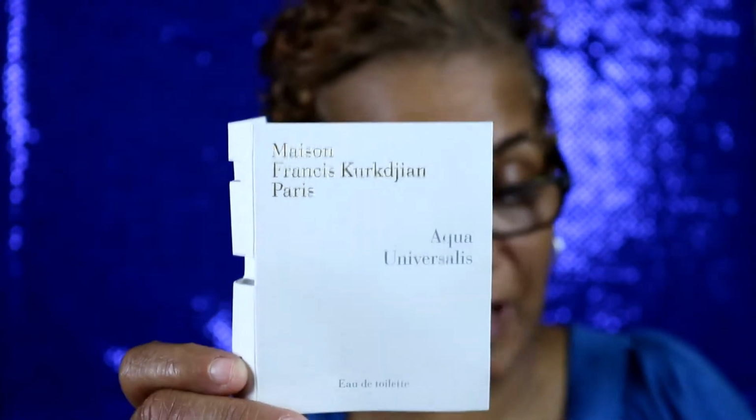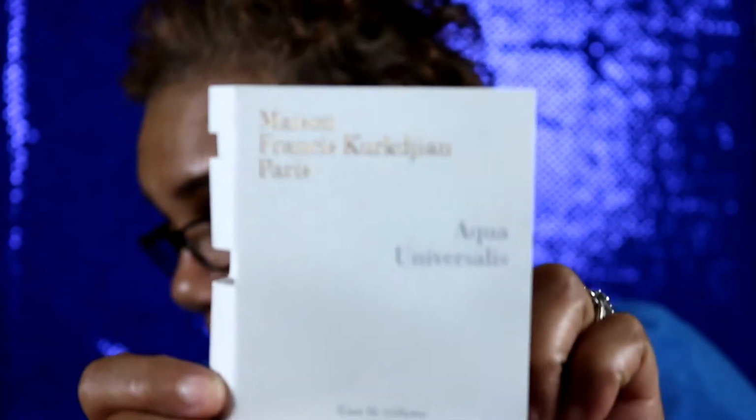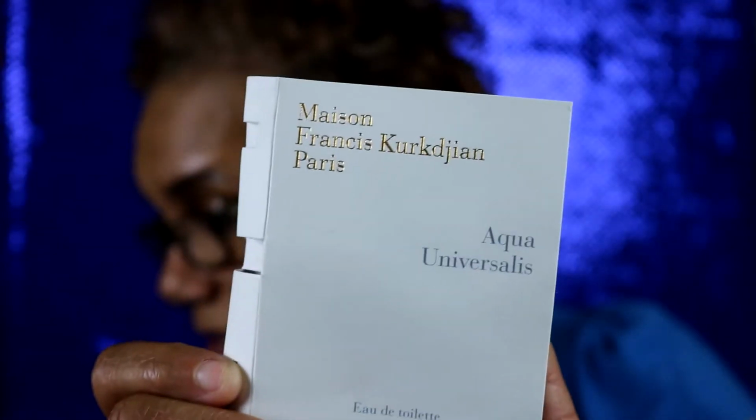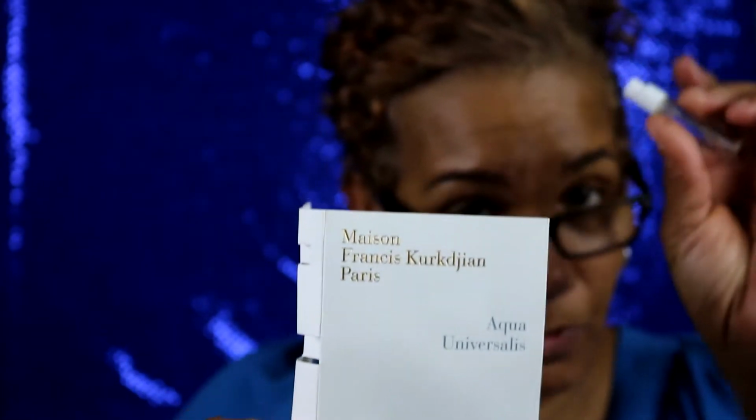Okay, champions, and then the final perfume that I have is also a sample, and it's the Maison Francis Kurkdjian Paris Aqua Universalis. I think I'm saying that right. I don't know. This is a sample. This is what the packaging looks like on it. Y'all, this is some pricey cologne.